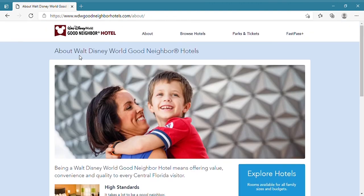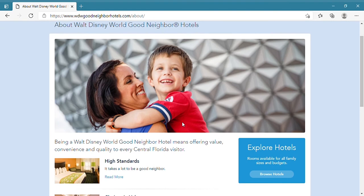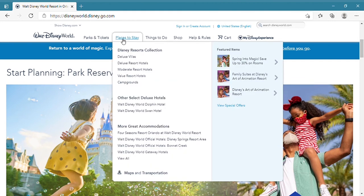And like I said before, the Walt Disney World Good Neighbor hotels offer a lot of the same benefits. The main thing that they do not offer is free transportation to the parks, but that is something to keep in mind. So just remember that when going to Disney World, you're not limited in where you can stay that will give you the perks of an actual Disney hotel. You can stay on property if you want, or you can stay off property, but really close. It's just going to depend on what fits your budget, what fits your style.